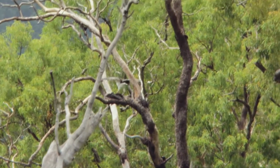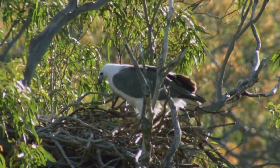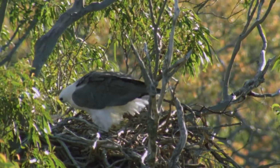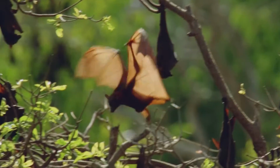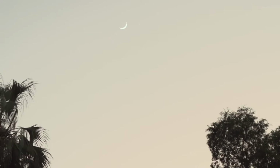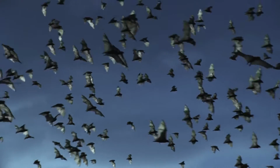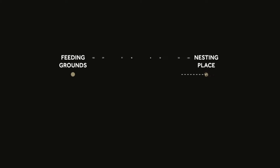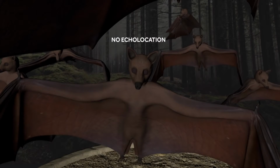But he's a very patient adversary and will bide his time until he sees a fruit bat lagging behind the rest. The bats hang on branches till the hot sun starts setting and their predators head to their bunks. Fruit bats can roost as far as 60 kilometers from their feeding grounds. Without echolocation, the bats depend on their eyes in the gloom of dusk.